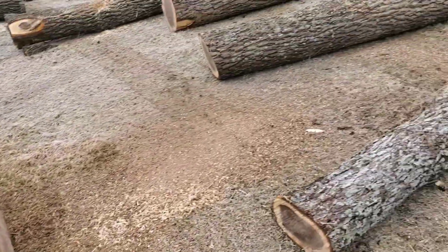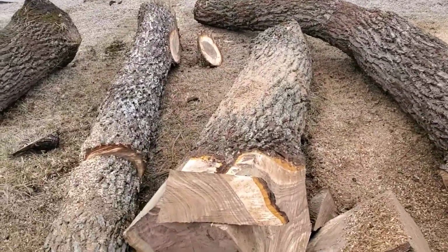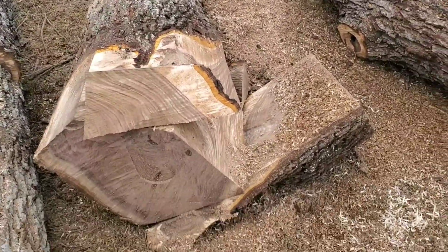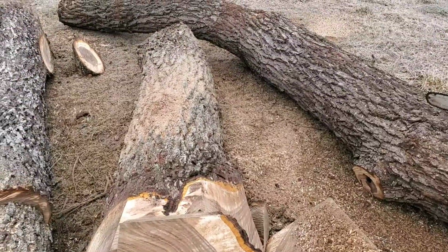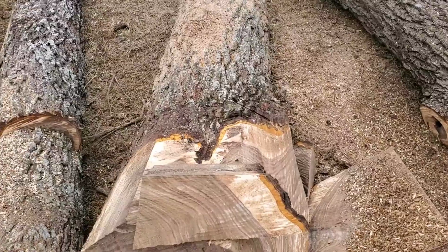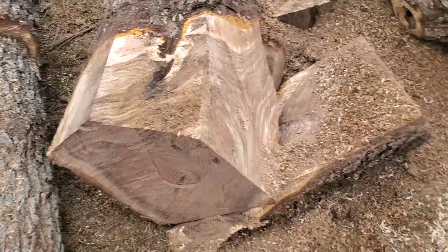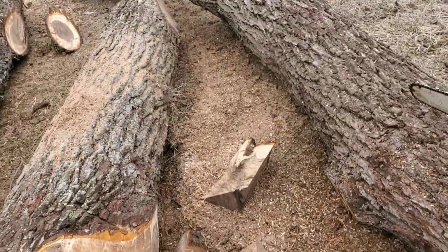Cleaning up logs. I know I talk about this a lot, but this right here is such a prime example. This thing was ugly. I mean, it was really, really ugly. A lot of people would leave something like this laying just in the field or in the brush in the treetop, but what we did, of course, I come in here, this thing, I cut it out of the top.